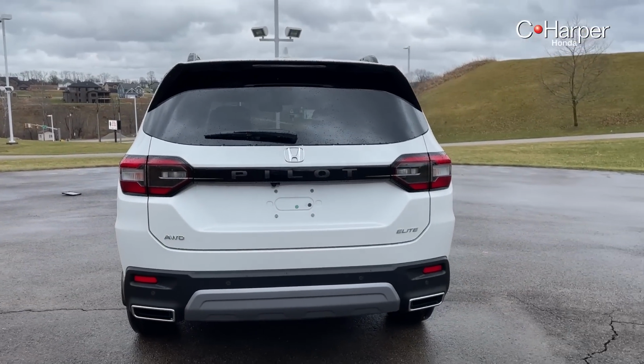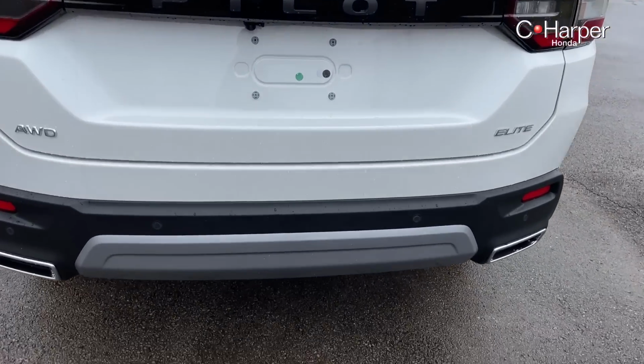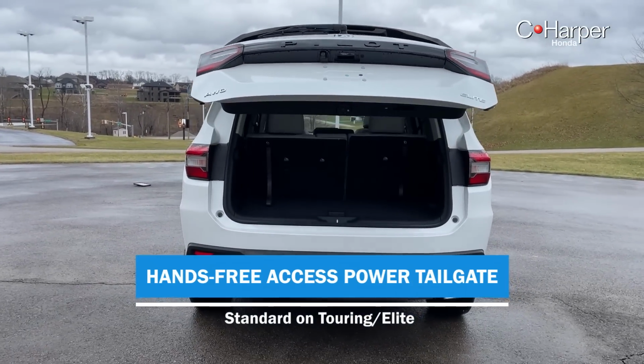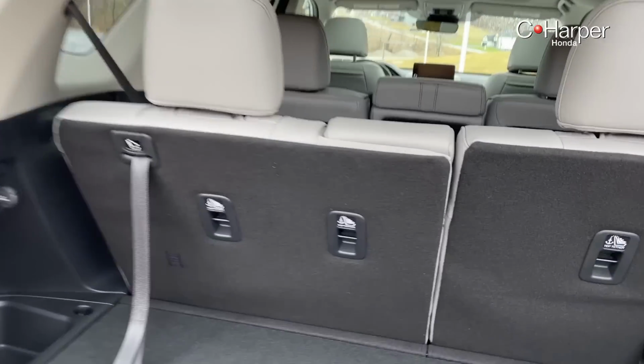Or if you're carrying a lot of cargo, a lot of bags, something heavy, and just want to open it without having to put stuff down, well, wave your foot and we have hands-free access to automatically open up the rear liftgate on this 2023 Honda Pilot.